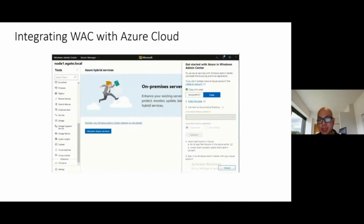Once you've done that, you will see they give you all the step-by-step: copy this code, enter the code, and connect your Azure Active Directory to it. All of it is listed down easily for you to just follow, and it just takes you 1 minute to connect to it, as long as you have the Azure account ready.